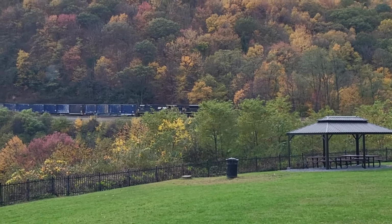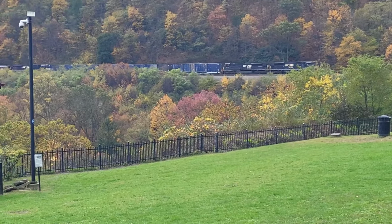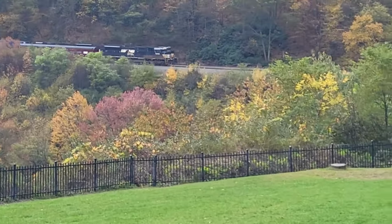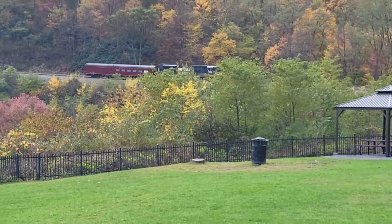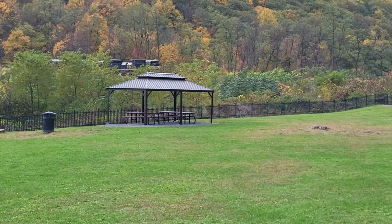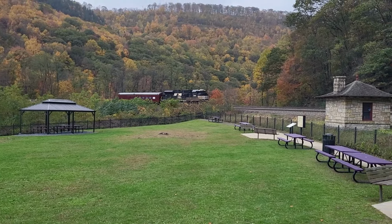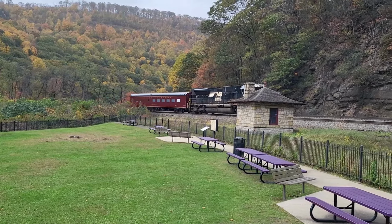Oh, here comes another one coming down. Oh, it's a special of some sort. Private car or something. That's cool. Norfolk Southern.